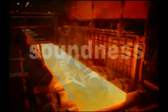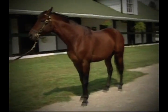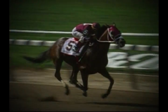Steel's value is created from the alloy of its ingredients, as is that of a stallion. Behrens, the great American racehorse. Conformation stamped from near perfection. A pedigree of outstanding versatility and class. Performance tested in the crucible of world-class competition.